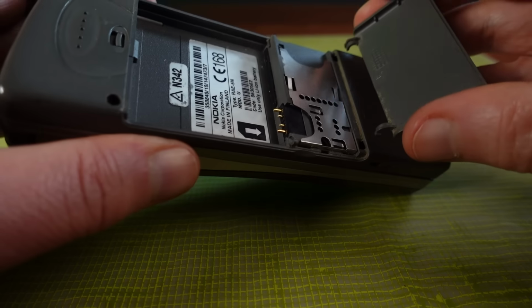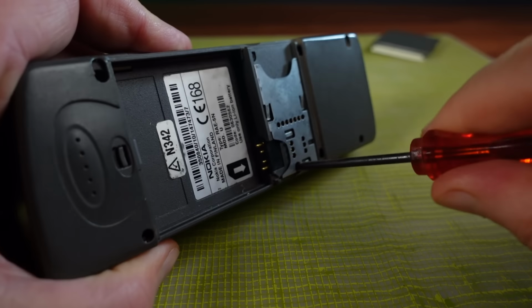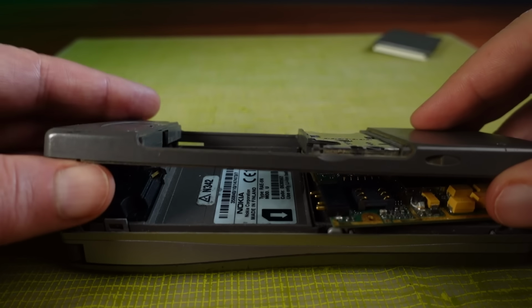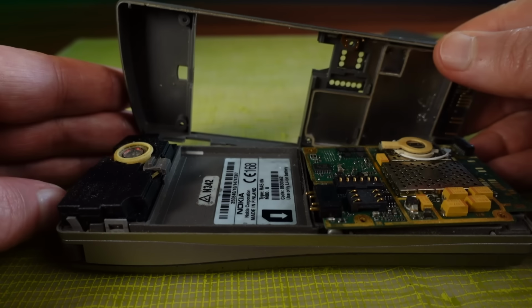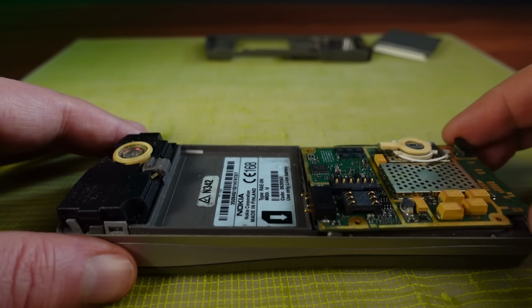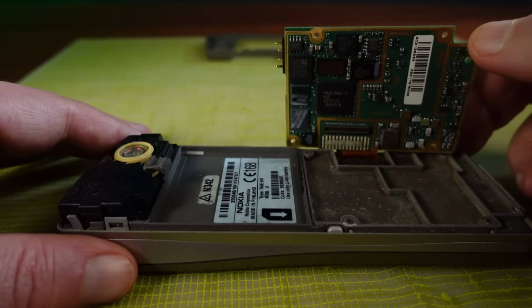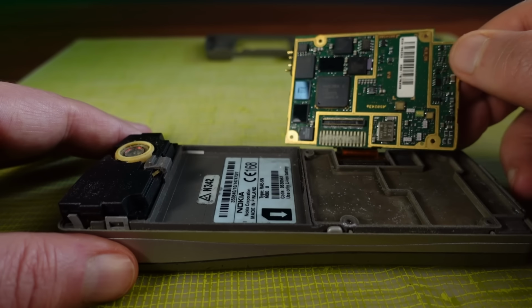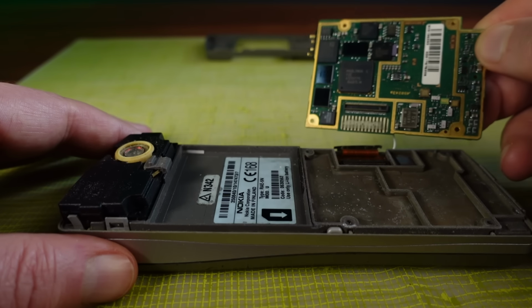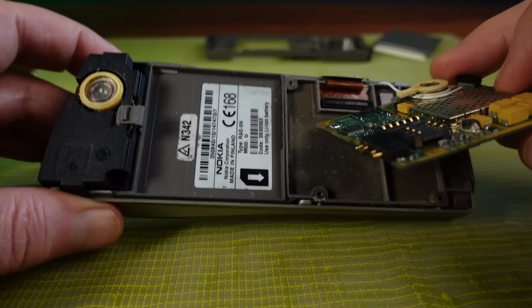Of course, getting all the screws out will help for getting this apart. There's the main board. Maybe a bit simpler than I was expecting. The inside seems a bit dusty, and there's a small amount of corrosion on the inside casing, but nothing looks badly damaged. There's just a small double-sided main board inside.